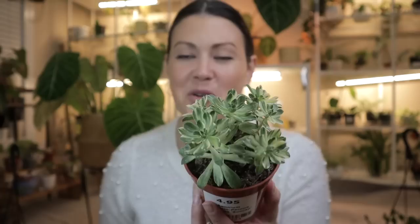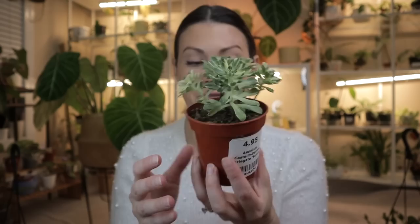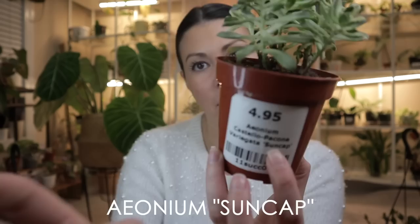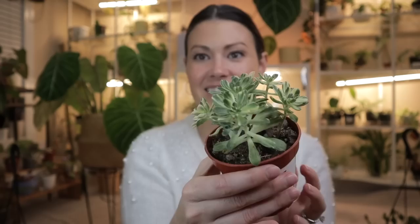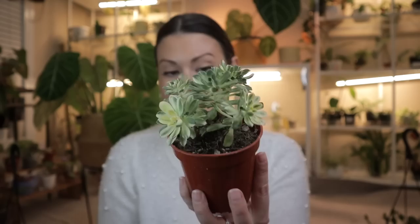One plant left, and it's this really neat succulent. I don't know why, but it really spoke to me. I think it's so beautiful. I love the variegation. It looked like a bouquet of flowers to me. It's called Suncap is the name. It was $4.95. And I'm so happy with it. It just really is so pretty and it made me happy. I love all the little leaves. I think it's beautiful. And I don't know anyone else that has this plant.